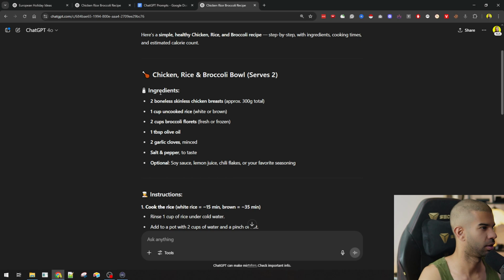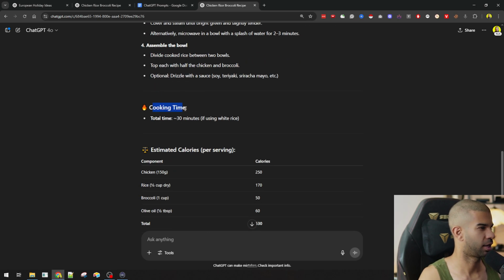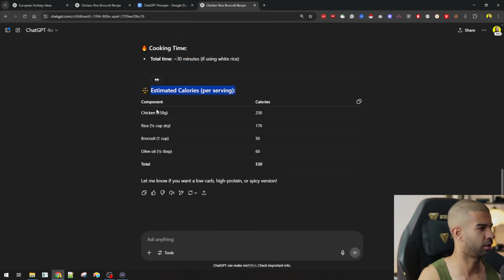ask for right here. We get the ingredients, we get the instructions, 4 steps, we get the cooking time. If using white rice, 30 minutes, estimated calories per serving. So even that small thing, it helps to, in my head, think about what I want specifically and ask ChatGPT for that again specifically. Tip number 23, add examples.